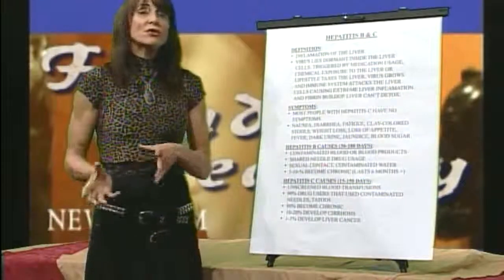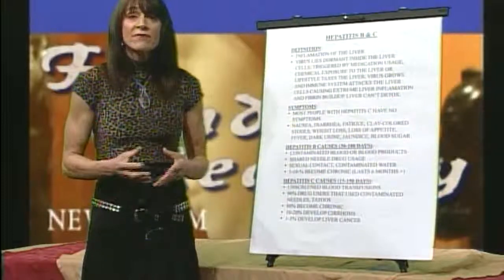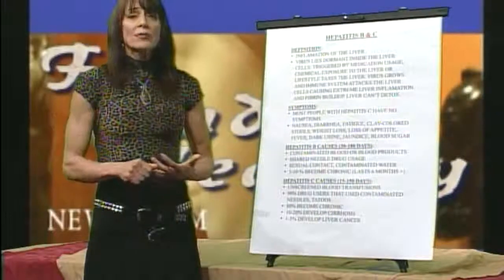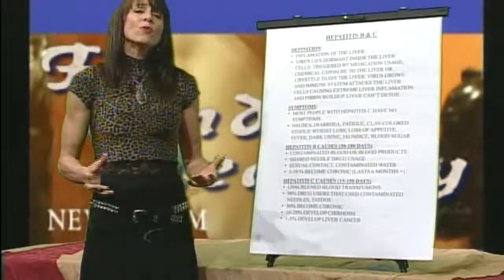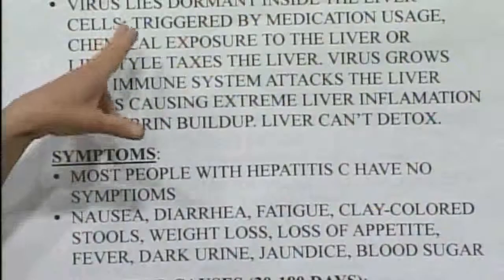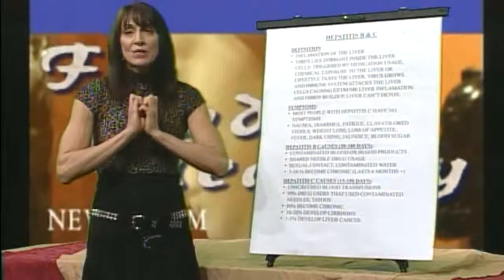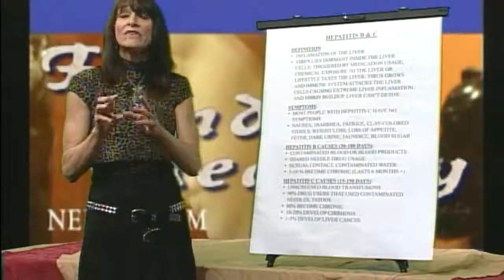Particularly if the immune system is compromised or weakened from other diseases, or from medications, particularly cholesterol-lowering medications or painkilling medications, the liver is weakened. Toxic chemical exposures of some type will weaken the liver as well. Once the liver gets triggered into being weak, the hepatitis B and C viruses expand and go for it. They try to take over the liver and go inside all the individual liver cells.